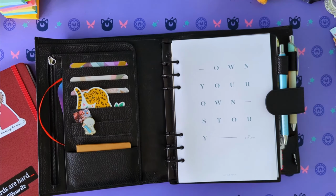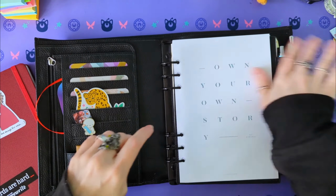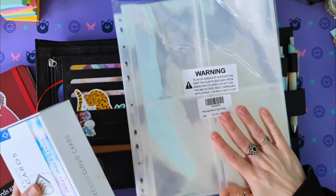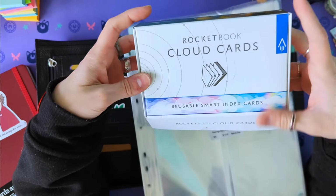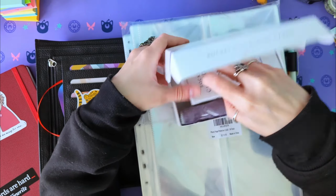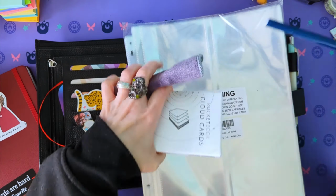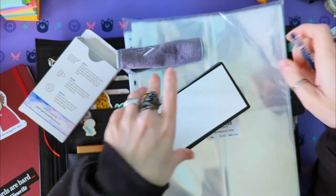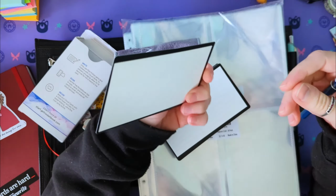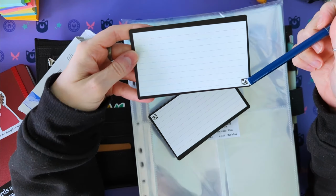So yeah, I am not to the point where I need note cards. So part of that binder would be these 3x5 sleeve pages and Rocketbook cloud cards, which are actually reusable index cards, which I will demonstrate for you here because first of all, I like Rocketbook and you can back up on the interwebs with their app. You just take a picture in their app and it saves it.